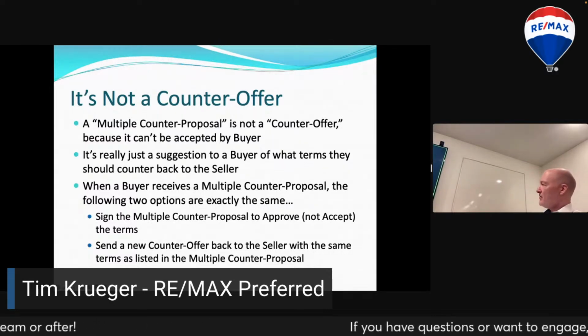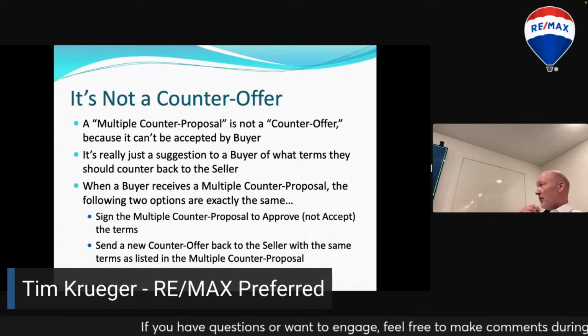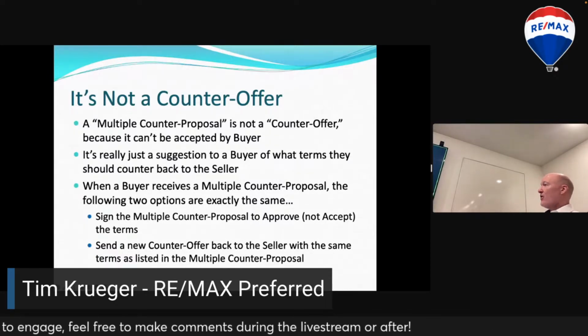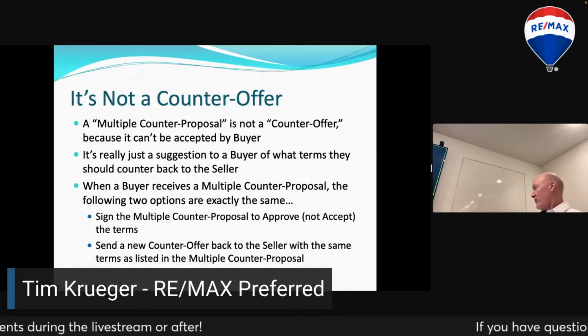So when a buyer receives a multiple counter, they have two or three options. They could reject it or do nothing. They can sign the multiple counter to approve it, or they could send a new counter offer back, either with the same terms or better terms or worse terms.